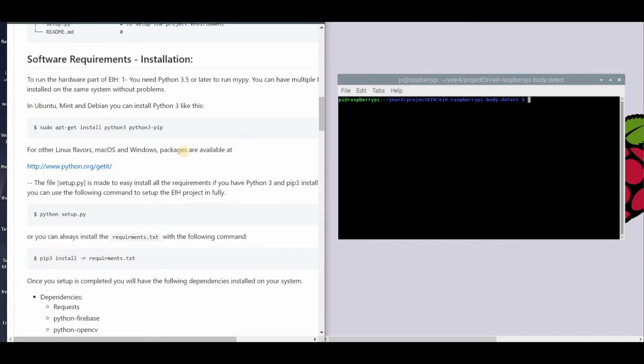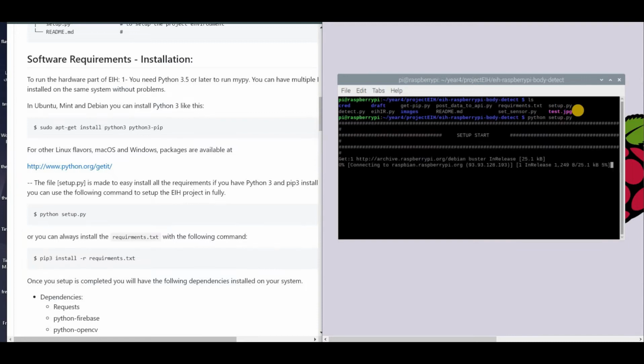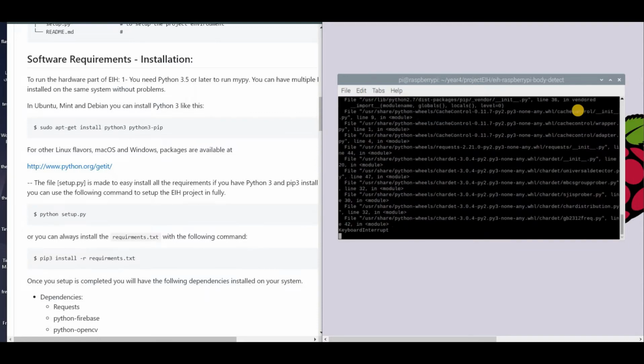In the README file, I have explained how to install all dependencies and how to run the file. In the subfolder for the Raspberry Pi section, we have a number of files. One of them is setup.py. This file has been created to make it easy to install all dependencies. So, python setup.py will start the process to install all dependencies.